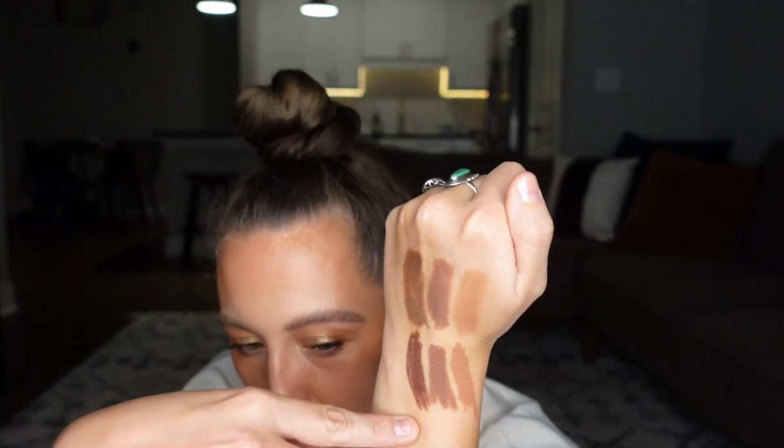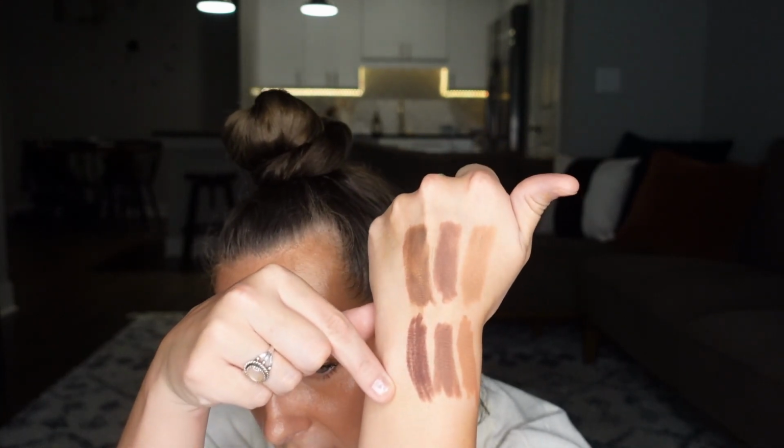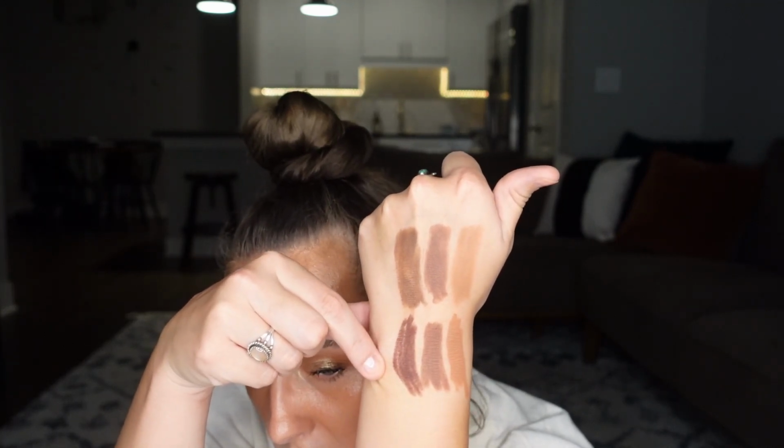Now, these are the Vieve eye wands on the bottom. So all the way over here, I have the shade Camel. In the middle, we have Hazelnut. And all the way over here on the end, we have Mahogany. Now, Mahogany and Chocolate are definitely different. Chocolate is definitely a true warm chocolate brown. Mahogany has a little bit more of a purple undertone to it.